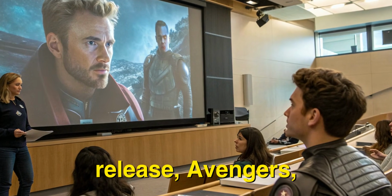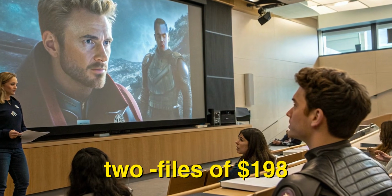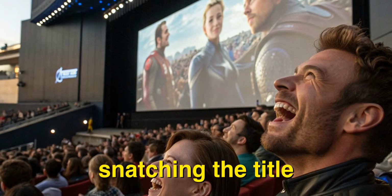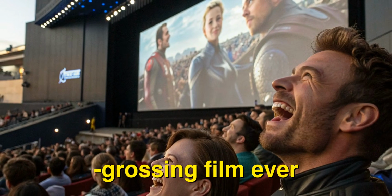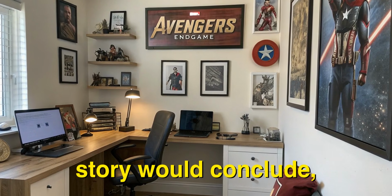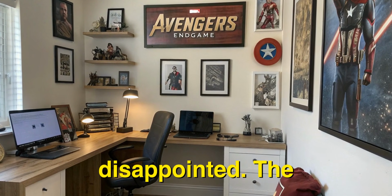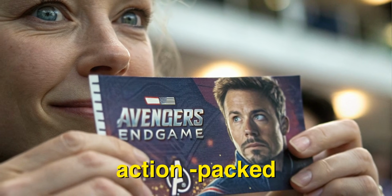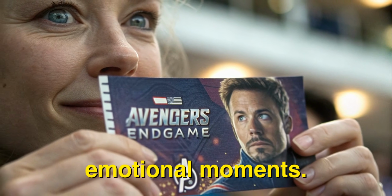Upon its release, Avengers: Endgame grossed over $2.798 billion worldwide, snatching the title of the highest-grossing film ever at that time. Fans flocked to theaters to see how the epic story would conclude, and they weren't disappointed. The film expertly tied up several storylines while delivering action-packed sequences and emotional moments.